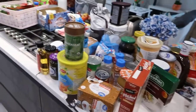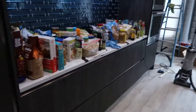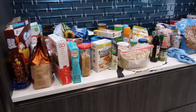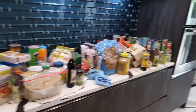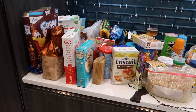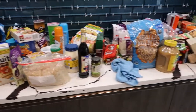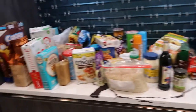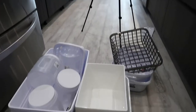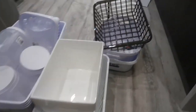But yeah, I think I'm gonna set the camera up now so you guys can watch me try to put this away. Wish me luck. It's probably not gonna be perfect. It's probably gonna be changed a few times after I do this all, but we're gonna do our best. So let's see what I can do. Before I start organizing, I just wanted to show you guys, I have all of these organizational baskets, some of these.